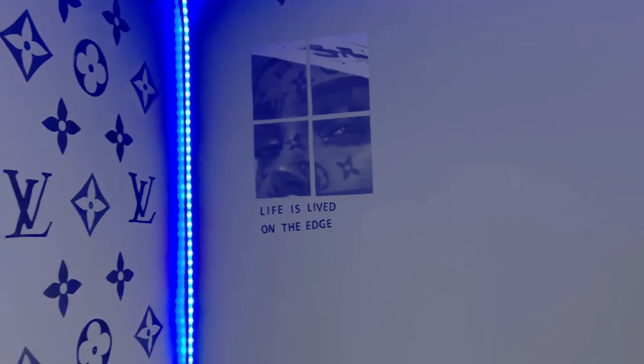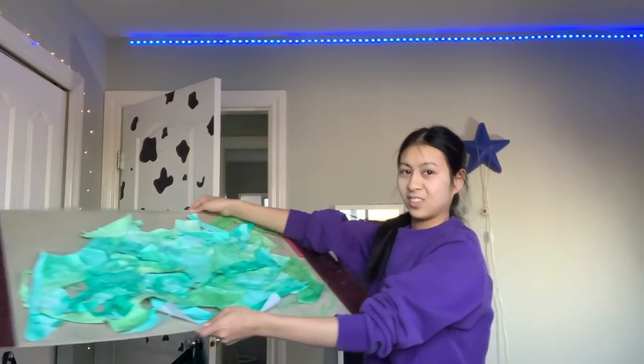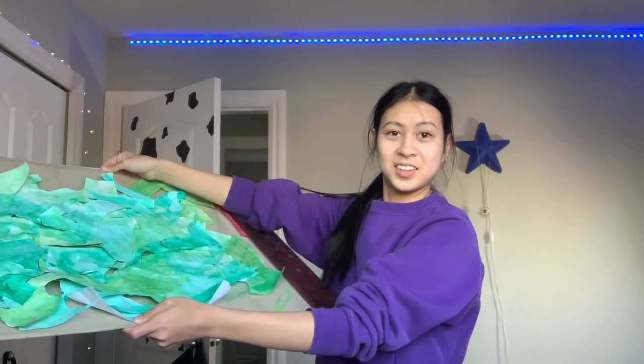Cut them out. Finally, they took forever to cut. And now I'm gonna have to put them on the wall. It's also getting really dark outside, which just shows you how long I've been doing this for. So inspirational. Don't really know what I'm gonna do with that.